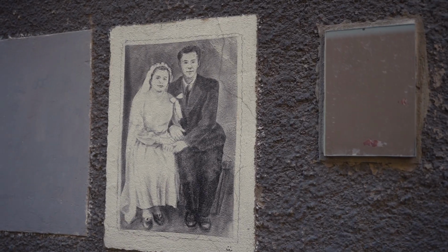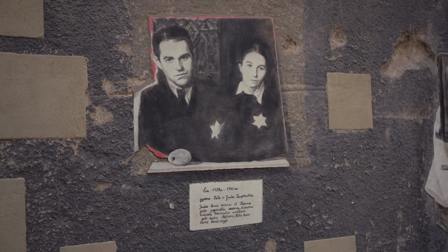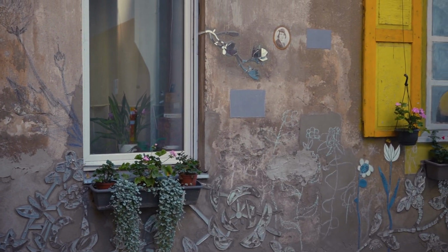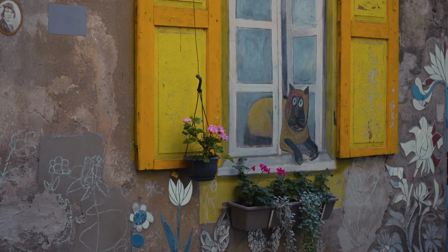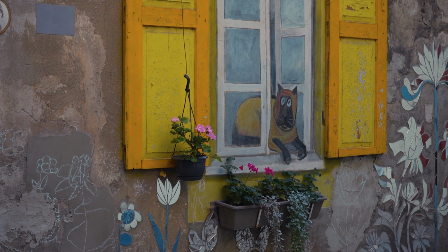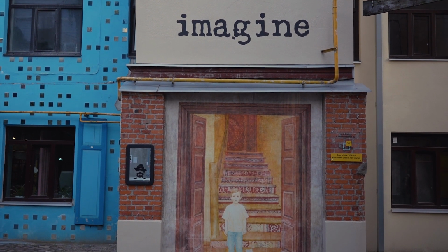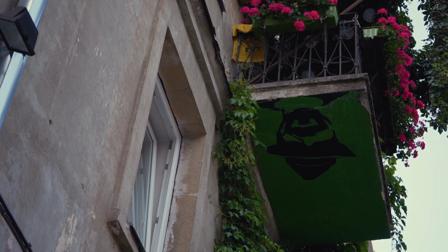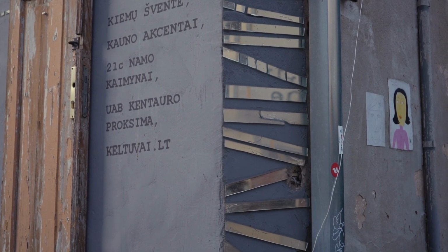It's packed with art. Since it's located near the synagogue, there were a lot of Jewish families living here. So artist Vytenis Jakas painted walls with portraits of Jewish families that used to live here. With time there were more and more artworks appearing on the walls, until it became one big gallery. It's a really cool place and very photogenic. And the more you look, the more hidden artworks you will find here.